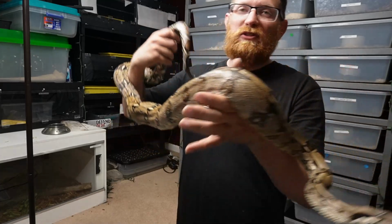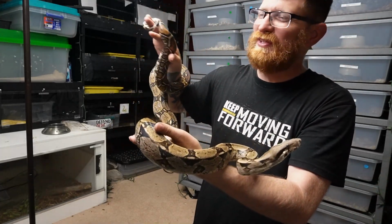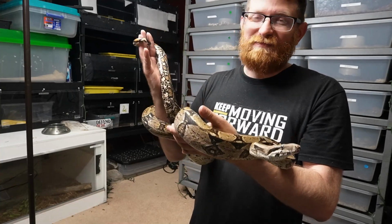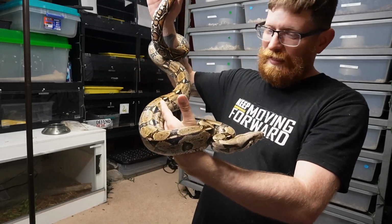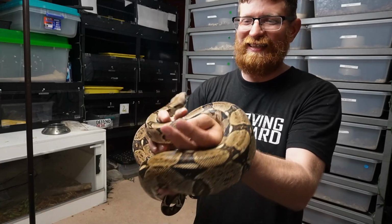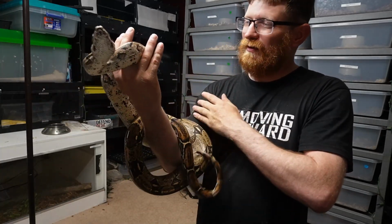So she's a good size. And I've been taking out Pop Tart, the Green Anaconda, a lot, who's younger than her and bigger than her. So after messing around with the anacondas and then coming back to some of these, fairly decent sized boas, they just feel like little babies. Not just the length of it, but the strength.